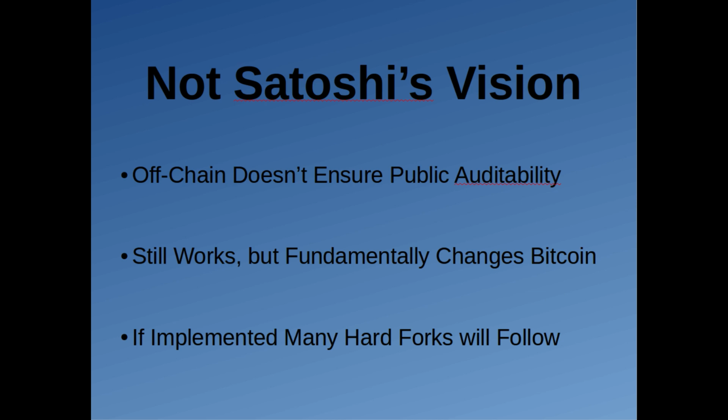So again, the Lightning Network should work fine, and I'm a big fan of it, but it will fundamentally change Bitcoin, and so forks are going to come because of it. There already have been a lot of forks. I don't like a lot of the forks that come out, like Bitcoin Gold seems terrible.